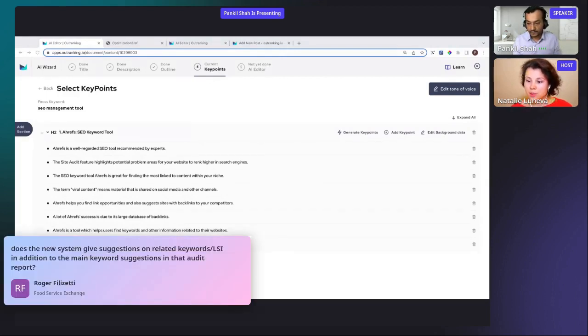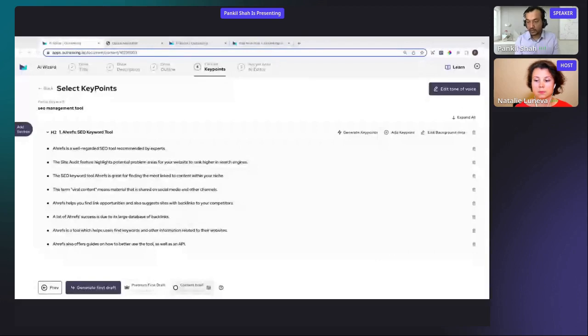Roger is asking, does the new system give suggestions on related keywords, LSI, in addition to the main keyword suggestions in that audit report? Yes, in actions, right. It does LSI keywords, but not other peripheral keywords. So this is why you need to understand how you optimize your existing content. You're already ranking for this keyword. You're already meeting the majority of the intent signals to be in the first 20 pages. Your goal shouldn't be to cover more topics, more content, all of these other things. You're going to have to add content, insert into the content. You're meeting quite a bit of interest right there. So this would be my last resort in optimization, if I'm not able to make a dent with all the other things that I can do.